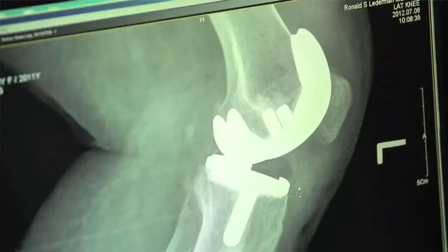Phil, if you could take us back before you founded the company in 2004, what was the genesis of the idea behind ConforMIS? The genesis was that there are too many compromises today in knee replacement, and in fact in other forms of joint replacement. If you look at how this was practiced in 2004 and how it is practiced in 2012, it in fact has basically not changed.